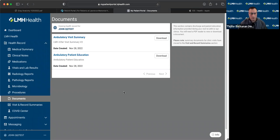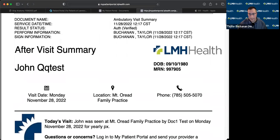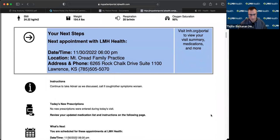The document section is another popular one because it contains the discharge documentation. When I'm discharged from either a hospital stay or a clinic visit, I'm usually provided a packet with a bunch of papers in it that I sign. If I throw those away or lose them and want to reference them later, I can come to this document section and open up my summary, just like the copy that I was provided in person. This is the summary that's provided during a clinic visit. It has what the visit was for, who it was with, my next steps, my next appointment with LMH, and any vital signs that were taken during my visits, all in one document.